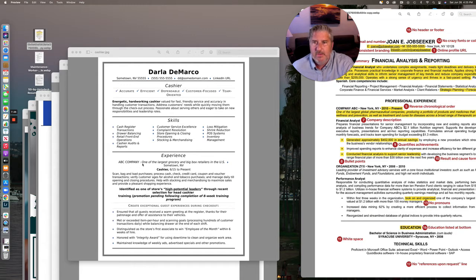Then we get into ABC Company, one of the largest grocery retailers in the U.S. That could probably be dropped below the name of the company. And you could also stack up the town and the title together, because right now you've got one really long sentence and then two short little sentences. You could even those out and put the cashier title underneath the company name. That's usually the best place for it. And then it mentions aspects of her job, and creating an exceptional guest experience. I think she says employee of the month within 6 weeks of being hired. That's a success story. Those are the things we're looking for in these jobs.